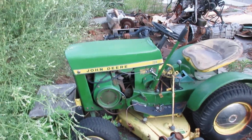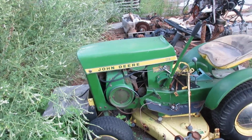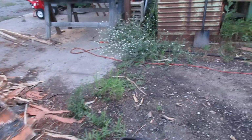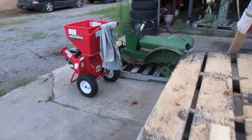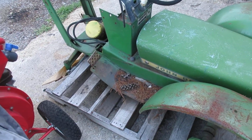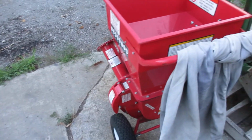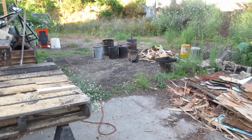So the engine finally did cave in. We got to put a new engine in it. I actually got another engine. I got a spare tractor. So that's actually why that's here. I'm getting ready to start cleaning this up and restoring this. Good old wood chipper. But yeah, that's basically it.